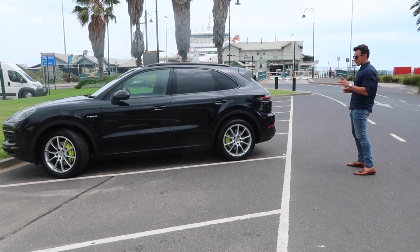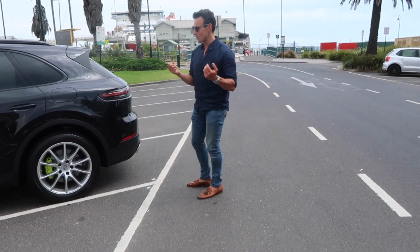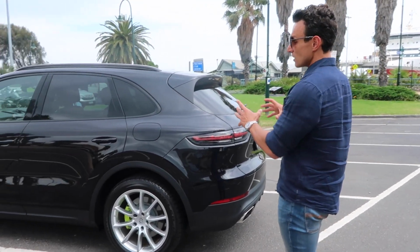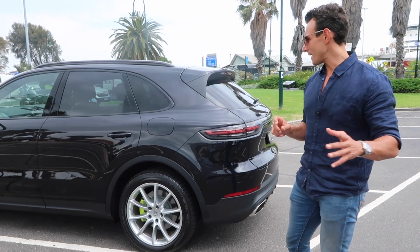Why did I pick the e-hybrid today? Because of the amount of technology, the amount of learning, the amount that they've taken from the 918. I just find the amount of tech so impressive. You know, you can have a look at the Porsche Cayenne Turbo. Of course it's a great car. It's a fast car. It looks wonderful. This is the one I'm more interested in right now.